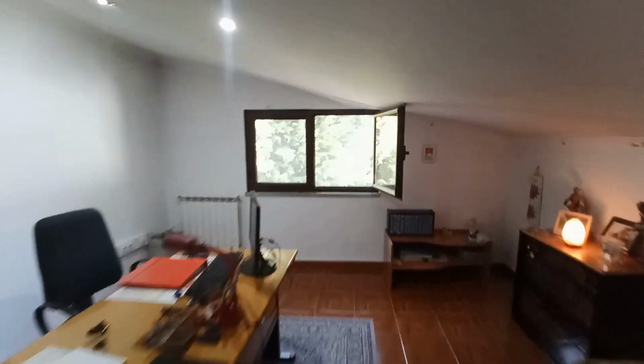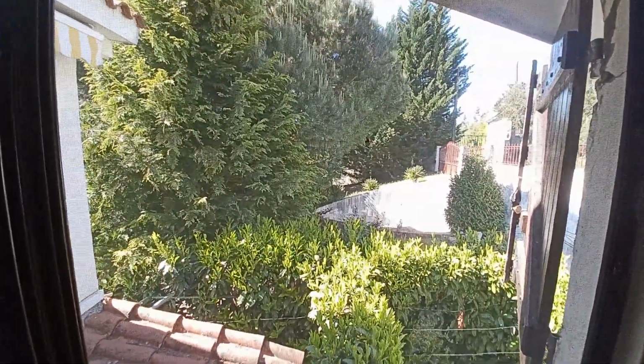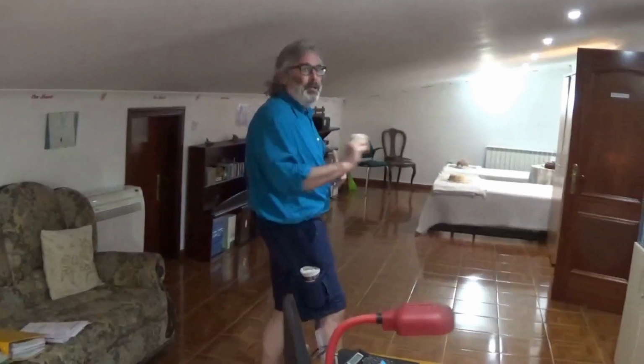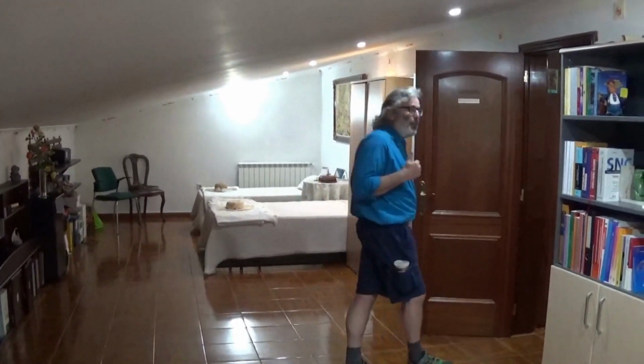All of the windows are double glazed, like I said. They have mosquito blinds. The house is really well insulated and feels really cool inside, which is wonderful. But it also has central heating. So in the winter when it gets a bit chilly, switch on the central heating and you will be warm and toasty in this big house. Very well thought through.